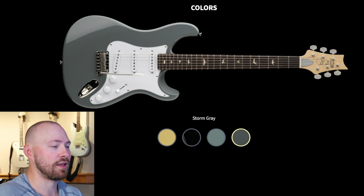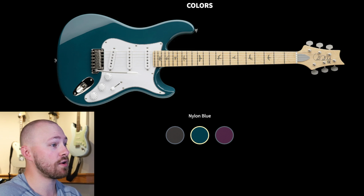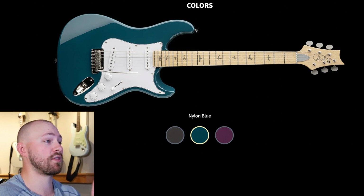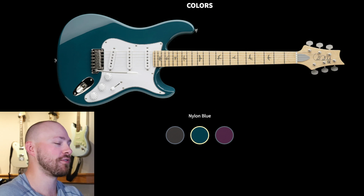Let's double check if there's any exclusive colors for the maple neck. Okay, yeah, so there are. So Overland Gray, Nylon Blue, and Summit Purple are exclusive to the maple fretboards. Okay, I almost forgot. Well, I did forget what the colors exactly were for the SE, but I remembered there was more than 4.